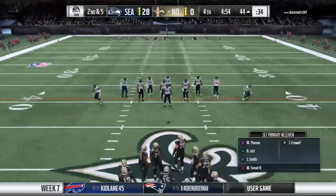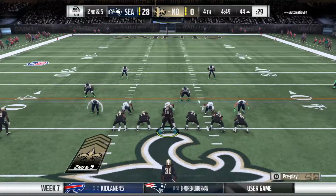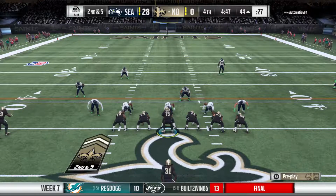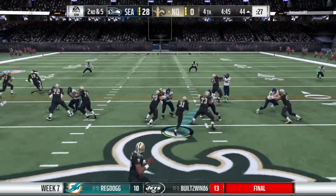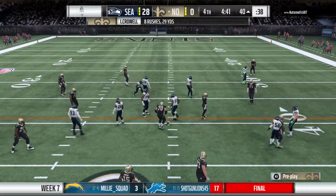2nd down now after the pass completion. No, check. Patriot. Hurry up, here we go. Now a handoff to Crowell. And he takes it down to the 40 with a pickup of 4.